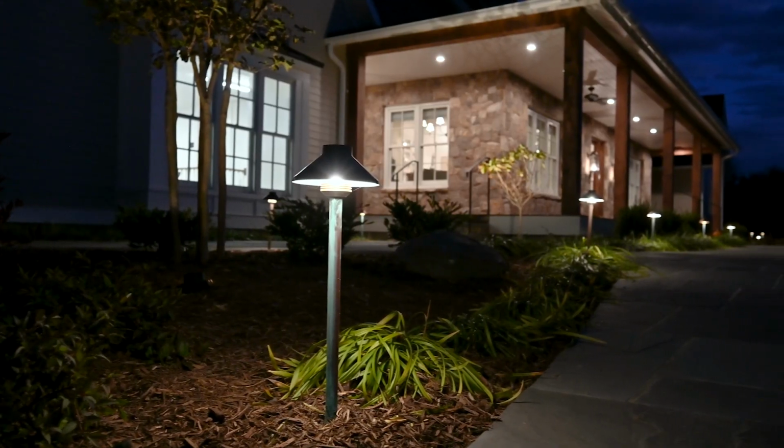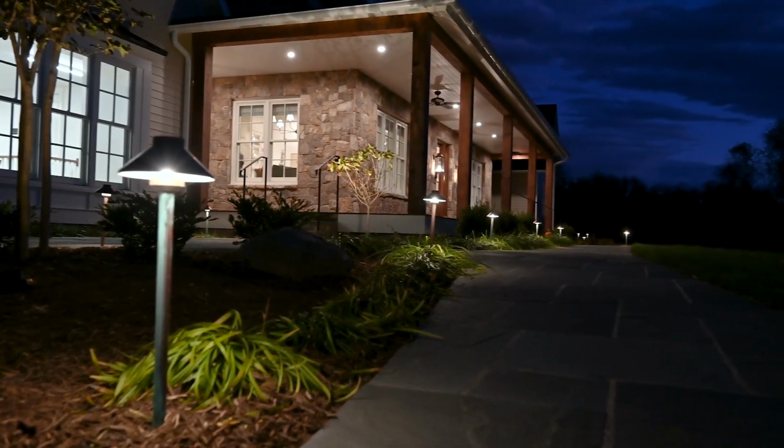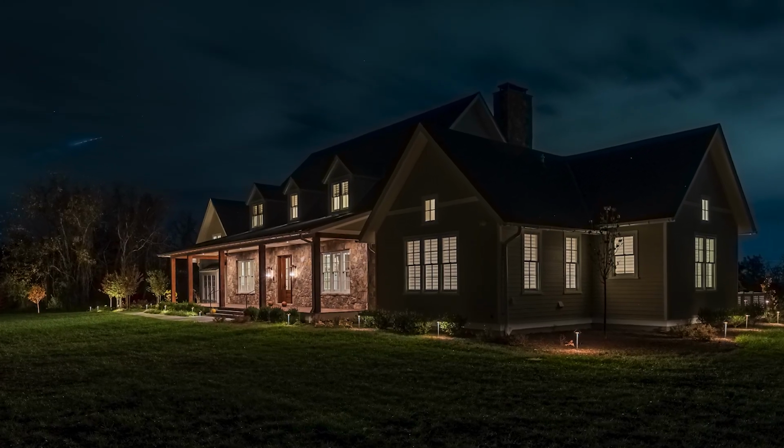We use primarily downlights for a couple of reasons. First of all, it illuminates the walkways and the patios. And it also helps preserve the night sky so we don't have any light pollution or any excess ambient light like that.